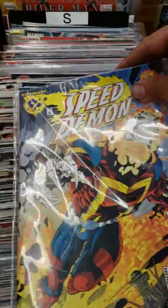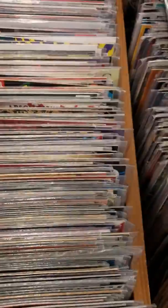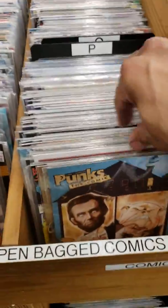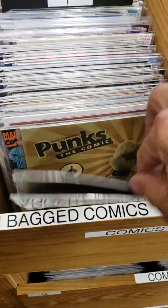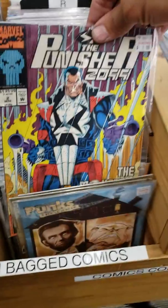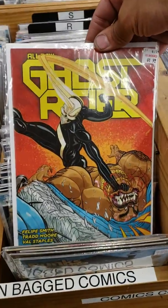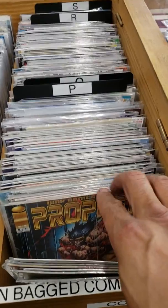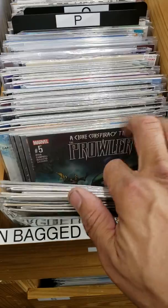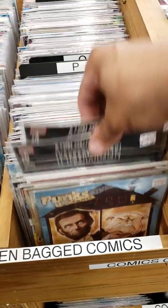And these are kind of cool. Star Trek Green Lantern. That's kind of cool too. Let's see. These. Punisher 2099. Love Tradmore artwork. Prophet. Pretty Deadly. Pretty Deadly's a good story. Prowler. Oh, Scarlet Spider.